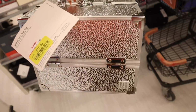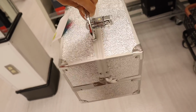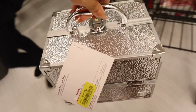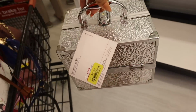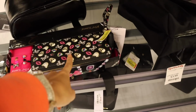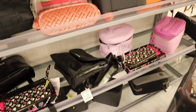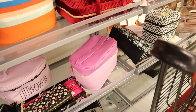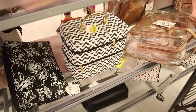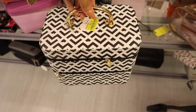And I just found an organizer for only $10. These are usually over $20. So what a find, right? I definitely need to bring this one home with me. And over here, they also have Betsey Johnson for $14, the travel cases for only $8. So a lot of the makeup bags that get marked down, like this one is now $10. How cute. I think I want to go with this one as well, but which one is your favorite?